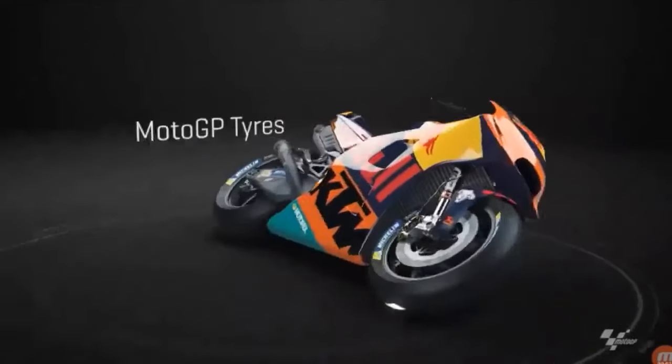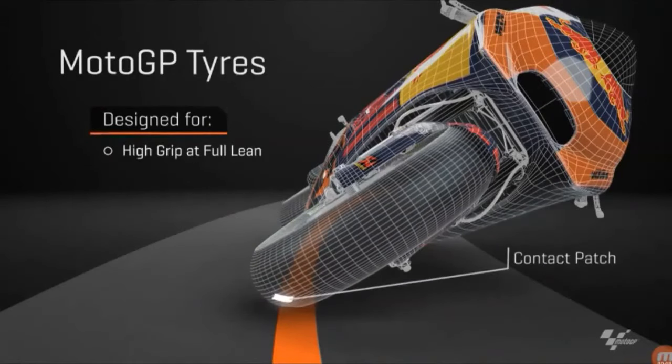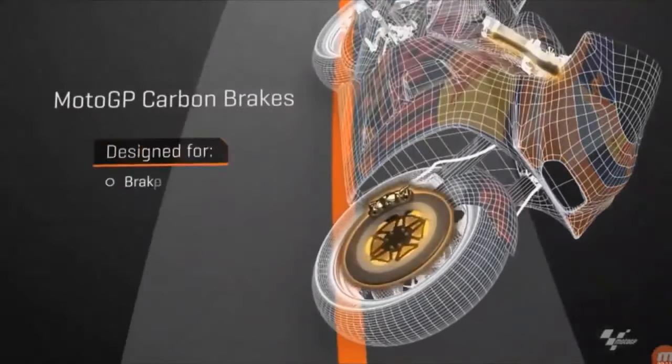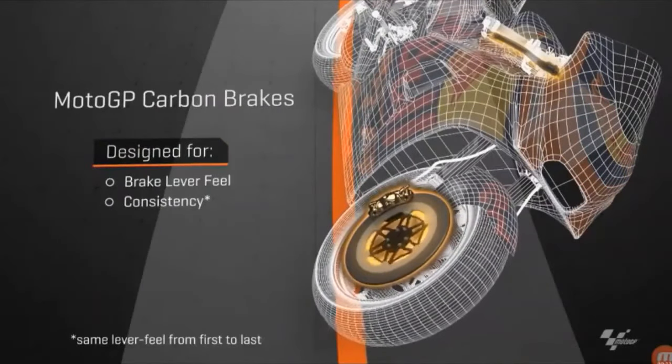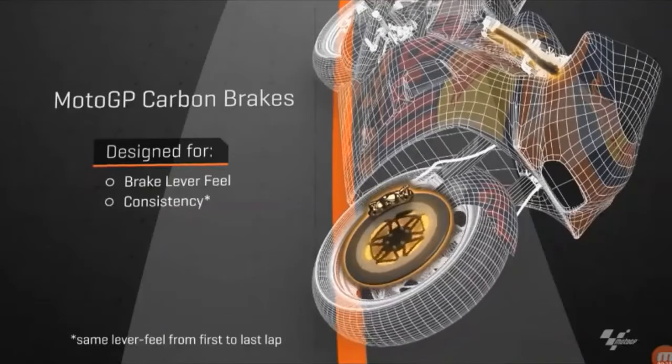Trail braking is a technique that riders use as they approach the turn, applying the front brake to reduce speed and slowly letting off the brake as they lean through and exit the turn. The MotoGP tyre is specially designed to give the rider grip at a 64-degree lean, despite the contact patch with the asphalt being around the size of a credit card. The bike's carbon brakes, meanwhile, are designed for consistent brake feel from the start of the race until the checkered flag has fallen.